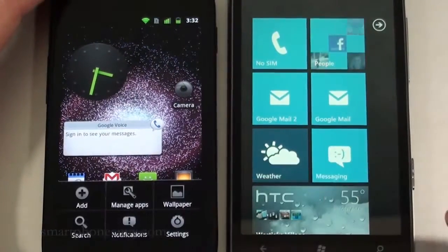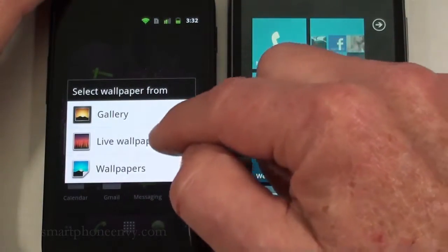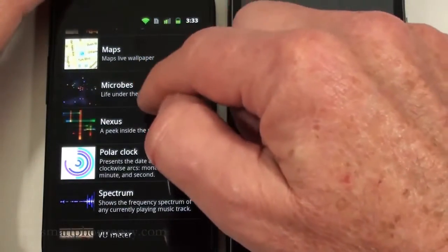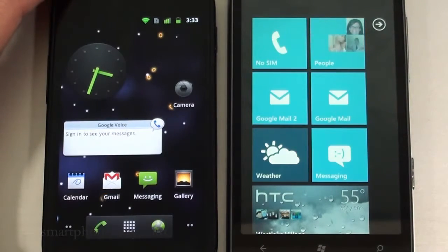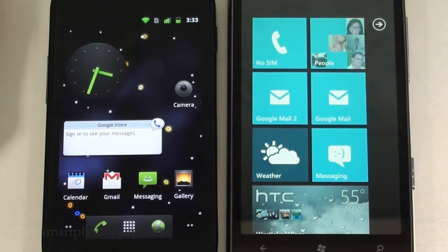On the Nexus S, as far as wallpaper, you can use your gallery. You've got live wallpapers as well as regular wallpapers. As far as live wallpapers, let's see, let's go to microbes. I haven't used that one yet. Let's put that on there and set wallpaper. So you've got your live wallpaper. So there's quite a bit more customization available with the Nexus S than there is the HD7.